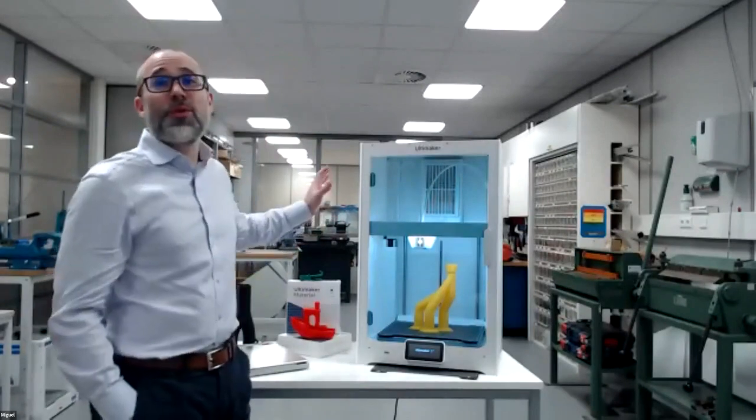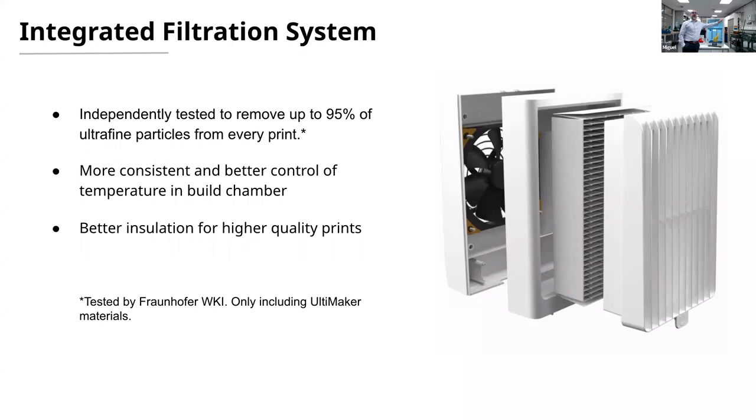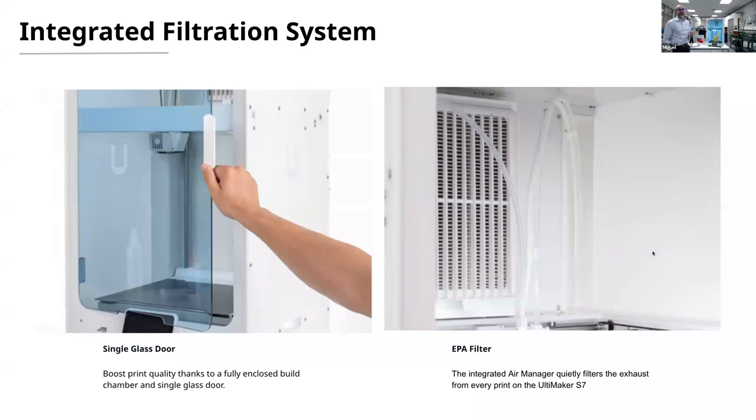The other great thing, of course, with this integrated Air Manager is the new location for the camera that's here in the top corner. And overall, you know, it gives us a much better functionality out of the machine. So the main things about the integrated filtration system: single glass door, integrated EPA filter, sorry, which means that for everybody buying an S7, they can be confident that they're removing those particulates and keeping a much better temperature control inside of the build volume.